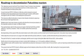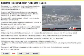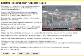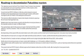It'll depend on how quickly engineers can decontaminate the reactor building. Radiation levels remain high at the plant. Engineers now depend on remote-controlled robots to work inside the reactors. The timetable is subject to change depending on whether they can develop new technology.